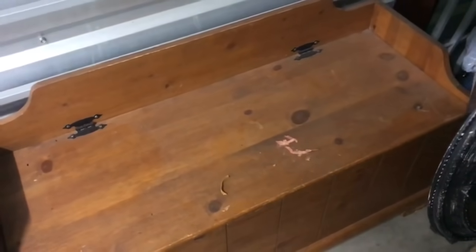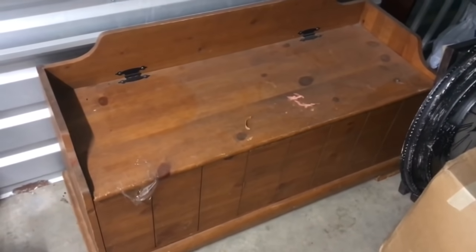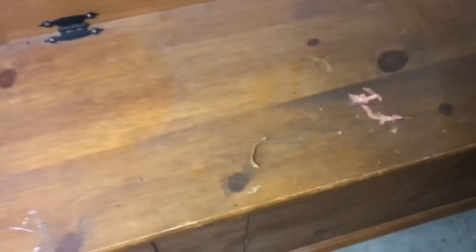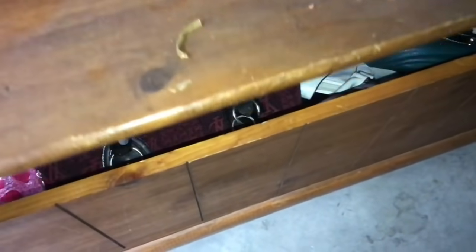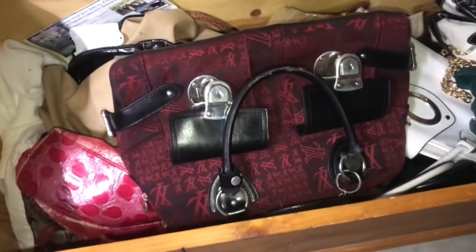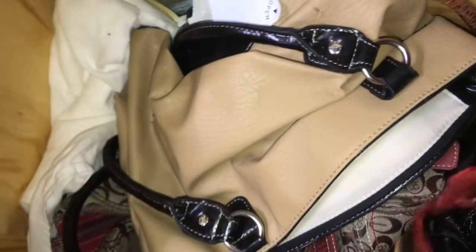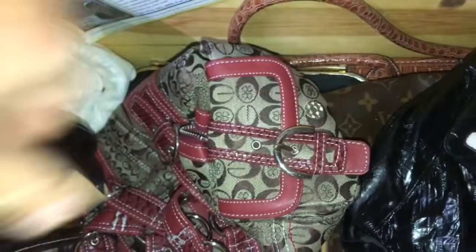Now, anybody who knows the pirate knows my favorite things in this world. Well, one of my favorite things are trunks. I never know what I'm gonna find in one. Huh, wouldn't that be nice if that was real? You could tell right off the bat that's not real. It's broken.